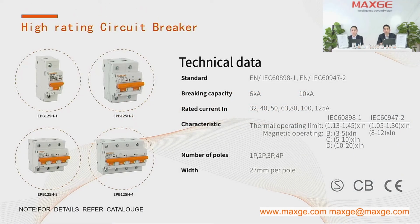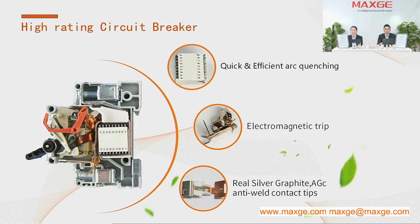Our EPB 63 MCB only has the max ampere 63 ampere, so we have another type with high rating MCB from 63 ampere to 125 ampere with 1 pole to 4 poles that we called the item code is EPB 125H. It complies with IEC 60898-1 and IEC 60947-2 standards, so that it can be home use and industrial use as well. The width is 27 millimeters per pole, a little bigger than the normal MCB.